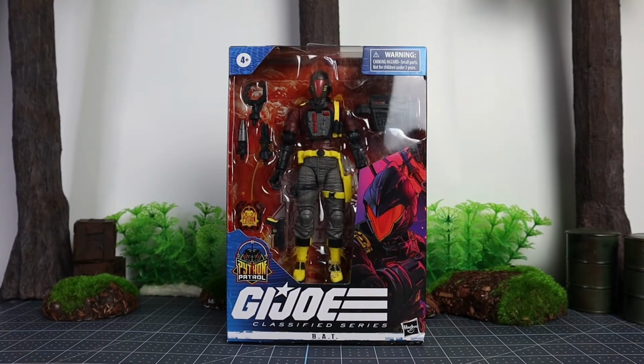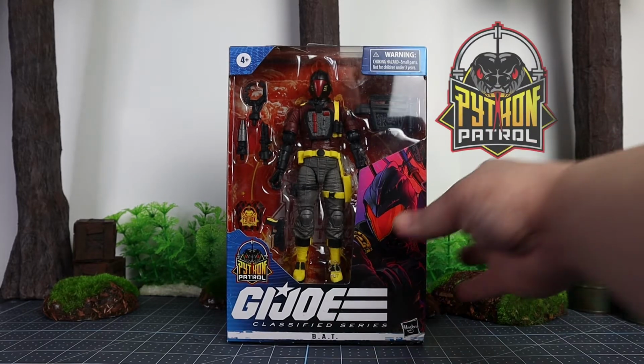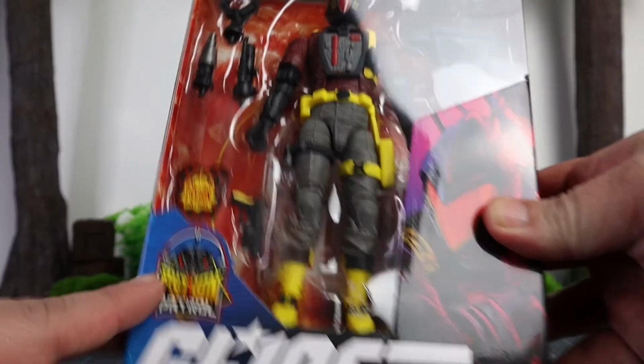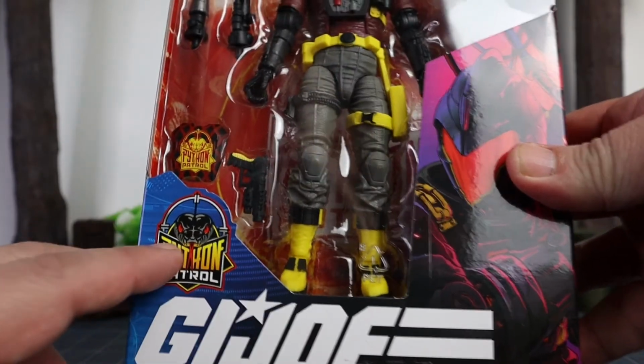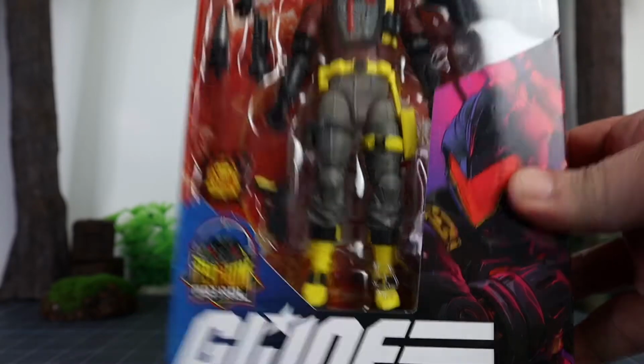So what makes this an exclusive to Target? It's because this particular B.A.T. is part of the G.I. Joe Python Patrol. Looking at the box here, you can see the Python Patrol logo, and then there's a black and gray Cobra right on top of it.